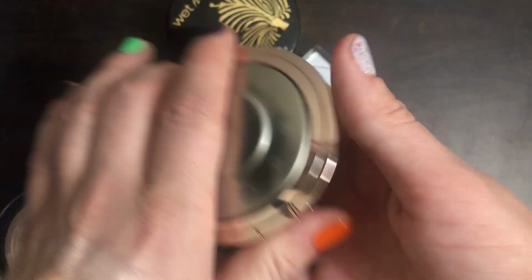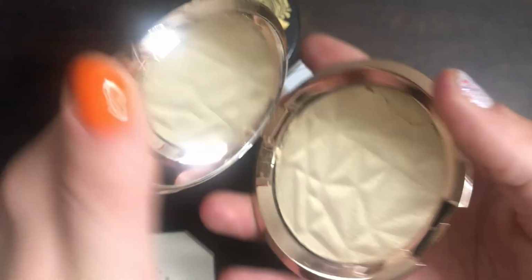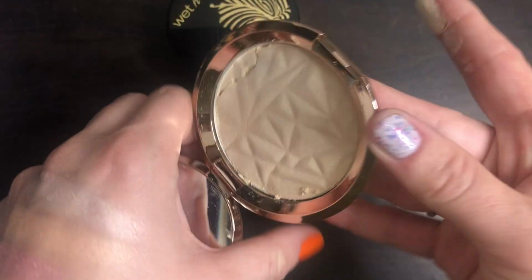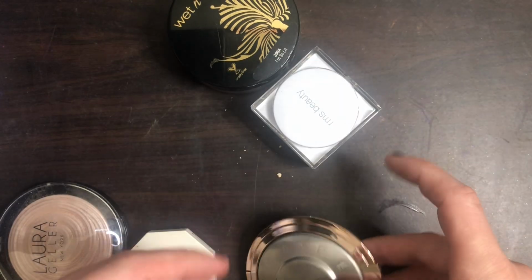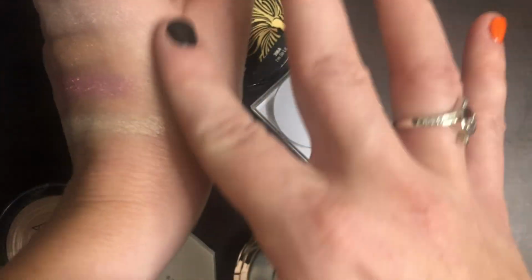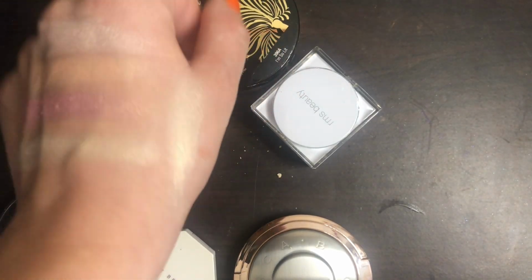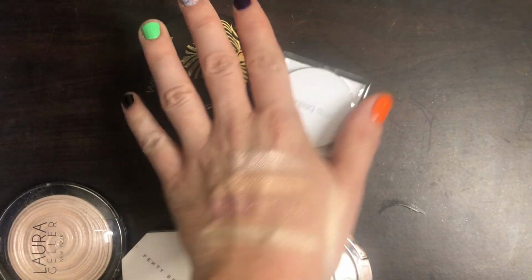This one is really new to me, and if you saw my Ulta and TJ Maxx haul video recently, you'll know I got this. So this is a Becca highlighter, R.I.P., and it is in the shade Vanilla Quartz. So here's that one. Again, a really blinding one, with a white base and a strong gold peachy flip. And then my last two are loose highlighters.